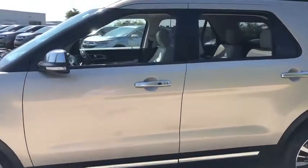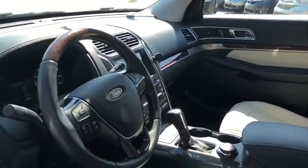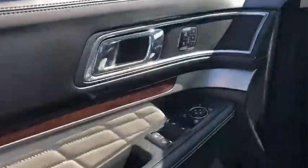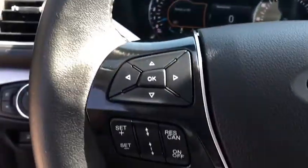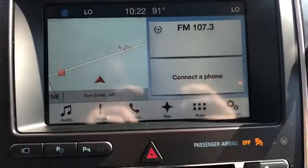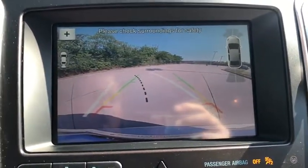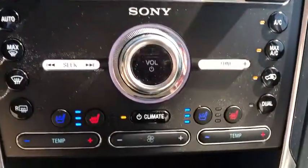Power passenger seat, navigation system, traction control, power liftgate, air conditioning, dual airbags, leather-wrapped steering wheel, power steering, alloy wheels, heated rear seats, four-wheel disc brakes, universal garage door opener, electronic stability control, fog lights, compass, power windows, security system, trip computer, rear window defroster.